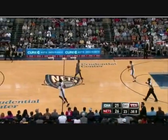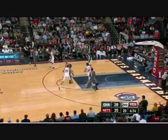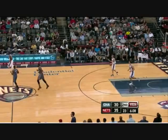Kemba Walker checks in for the Bobcats. The ball back at the Nets, and again in transition once again. Look at Kemba Walker right through the middle of the defense. Transition has gotten them some easy buckets here the last couple times down.